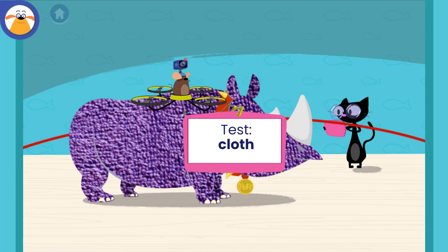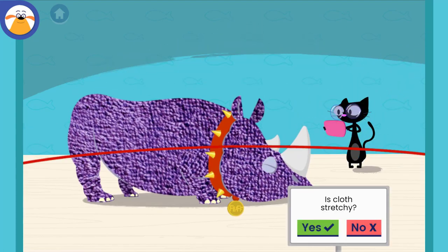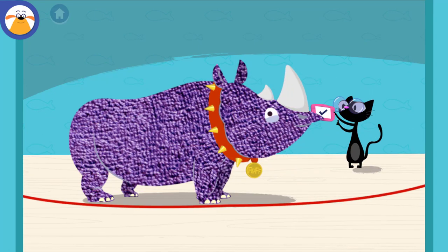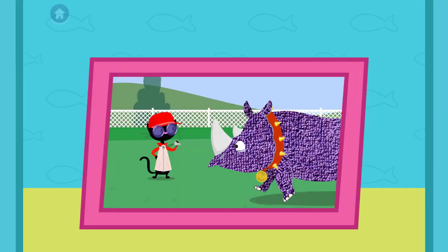Now it's time for a second test. Is cloth stretchy? Tap the button to document what happened. You found out that cloth is stretchy. You kept trying until you got it right. Awesome! You were a big help. You found out that cloth is warm and stretchy.